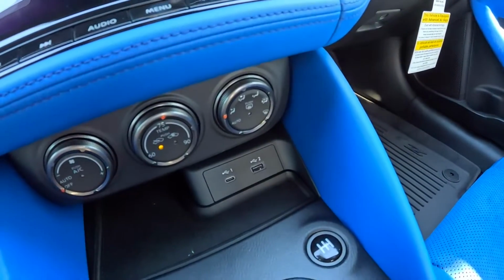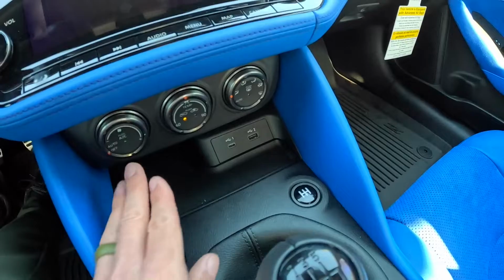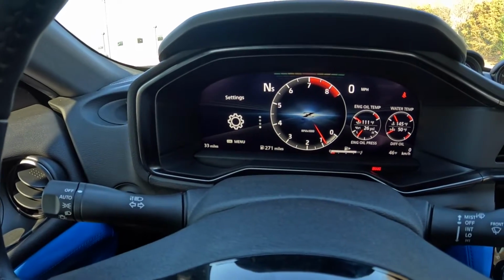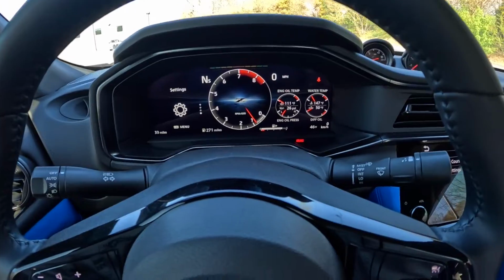And then down below that, we have all of our climate controls. So you're gonna get physical dials, making it super easy, right off of the 370Z, of course. And then the sport mode in this car is basically just rev matching. So you can see the S up there, turning on and off. Kind of have to hold it to turn it off.